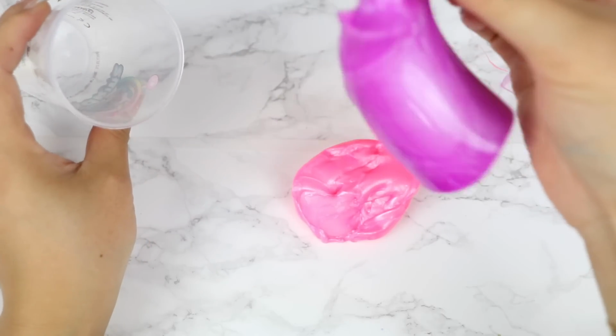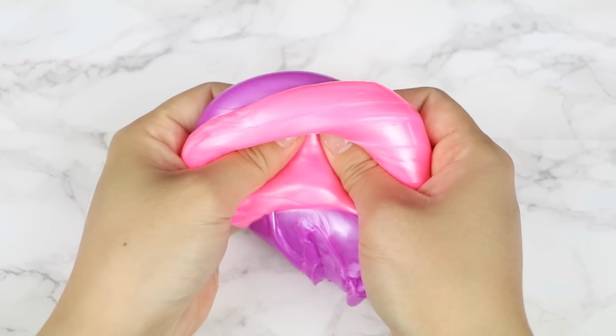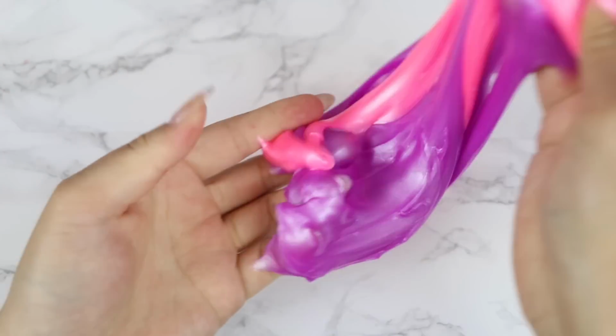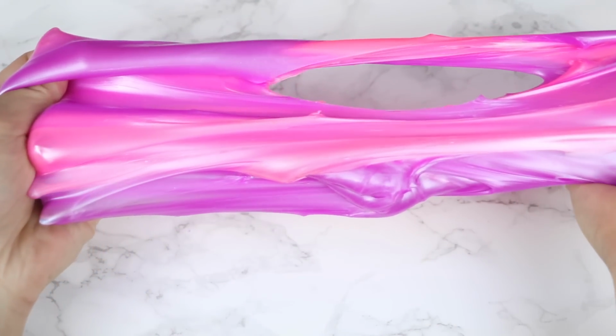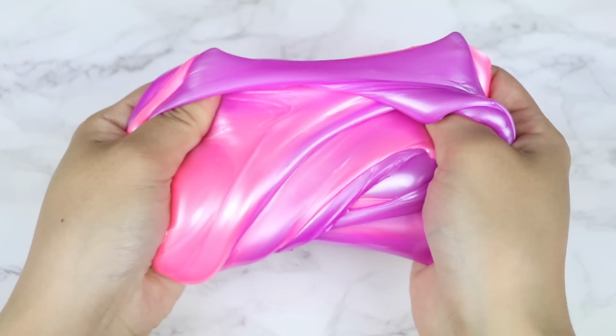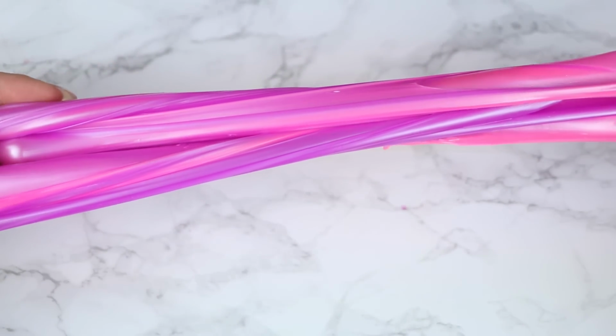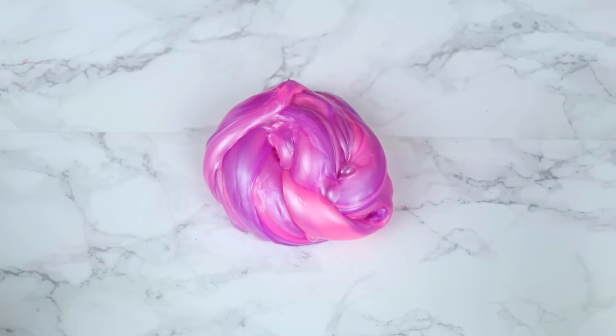The slime came with a pink and purple part that were nicely separated, and it's a pretty metallic slime. The texture of this one feels similar to the shiny star slime from Compound Kings. It feels stretchy at first, and then it gets more difficult to stretch the longer you play with it. It feels like a thick, jiggly slime that doesn't have a lot of stretch to it.